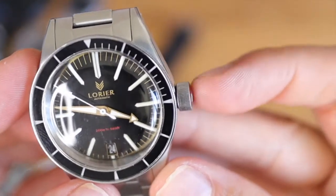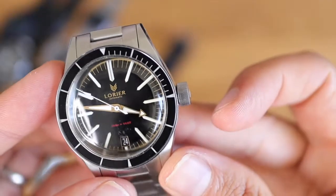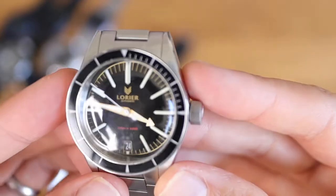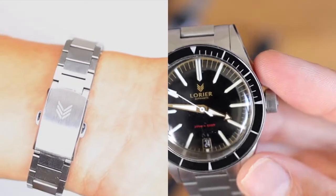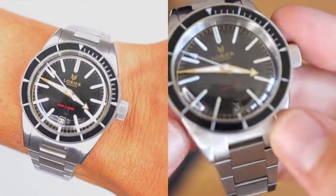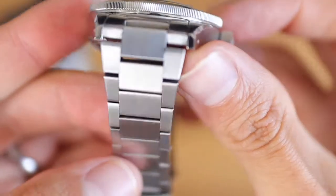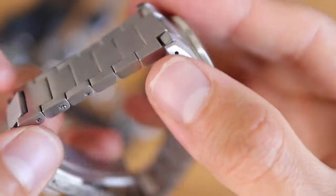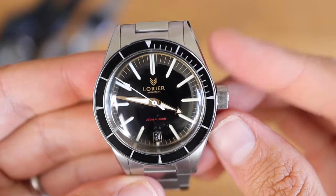I love this vintage huge crown with no crown guards. That really gets me. I just love its vintage style and its vintage aesthetic. I love the logo, and it's just done so well. They've just done such a good job on this design. The other thing is this bracelet is just to die for. So comfortable, the tapering is magnificent. These links, just superb. It's one of my favorite divers and I wear it a lot also to work as well.